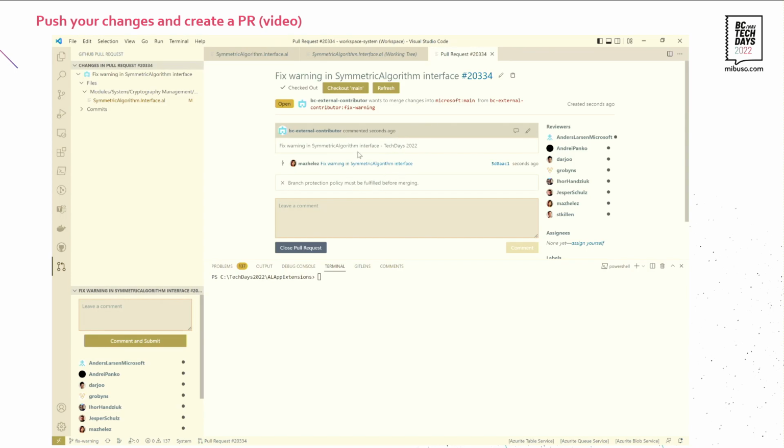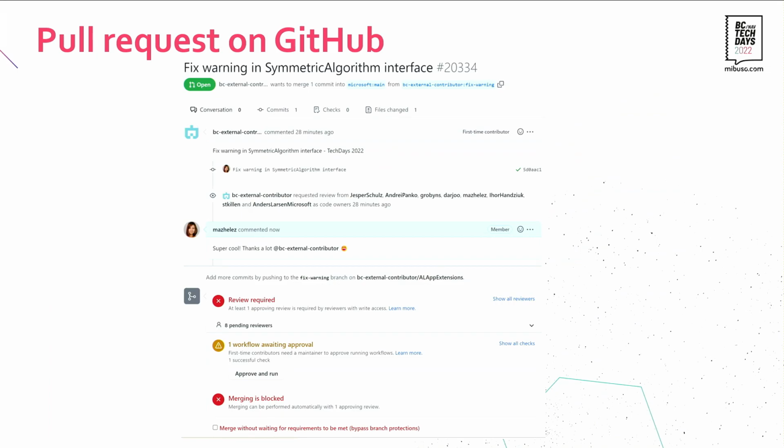Here you might notice that I actually forgot to change the GitHub user, but I can assure you, the branch is created and the pull request is created from a user that has nothing to do with Microsoft. So it's not like I had some extra rights. So this is how the pull request looks on GitHub right now, by the way. If you go on GitHub, on our repository, this is the pull request. And as you can see, I actually even added a comment.